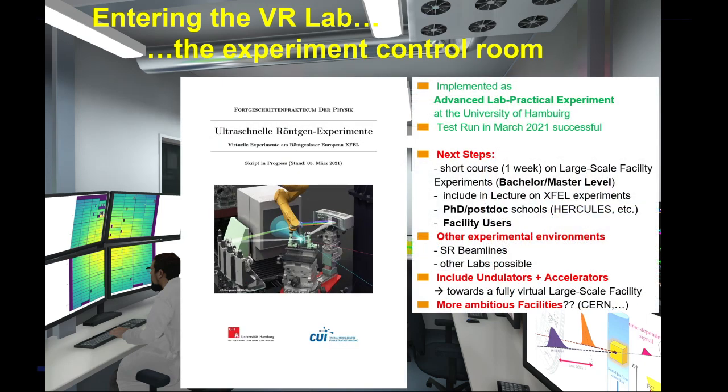And so I come to the end. We started implementing this whole VR world for an advanced lab practical experiment for physics students at the University of Hamburg, and we just had a test run that went very well. We are now preparing short courses that we can deliver to bachelor, master, and PhD students and postdocs, but eventually also to established scientists, to understand how these experiments go. One can now envision going to other experimental environments, neutron facilities, other X-ray facilities, maybe even CERN and accelerator facilities. Everything is possible now.